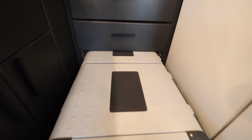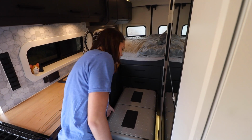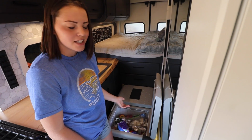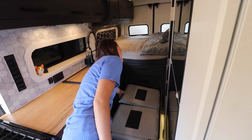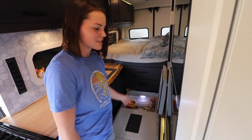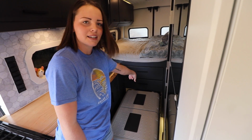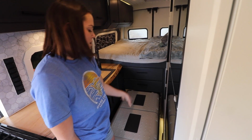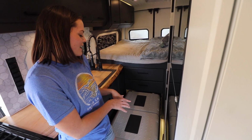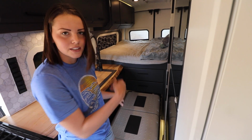Here we have our Dometic CFX 95 chest style fridge and freezer. So the front side is the fridge. We've been able to fit about 7 to 10 days worth of food in there. The back side is the freezer and we've had plenty of ice cream, extra bread, extra butter, some frozen veggies in there. And the controls are right on the back side so we can still reach them. What's cool about this is you can switch the fridge and freezer and you can have 2 sections of fridge, 2 sections of freezer, or vice versa.